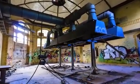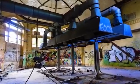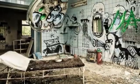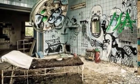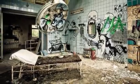I don't know. They say that the walls absorb history. Well, there's some pretty intense history that could have been absorbed into these walls. The hospital is vast too, seriously huge. While it is abandoned, it has been used as a film set on a couple of occasions. For example, it was used in the 2002 movie The Pianist.